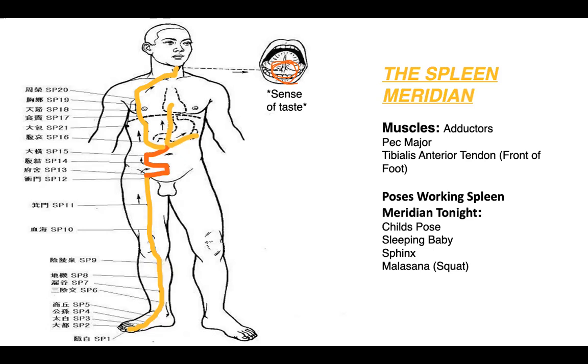quality of the spleen, this part that wants to nourish, to move, to engage, and to make the right decision. It wants to take the thing that is best for us, digest it, process it, and move it through us. That's the intention of the spleen. We'll be working it in child's pose, sleeping baby, sphinx, and malasana. The common thread is big opening in the adductors and a lot of work to open the chest, especially with the sphinx.